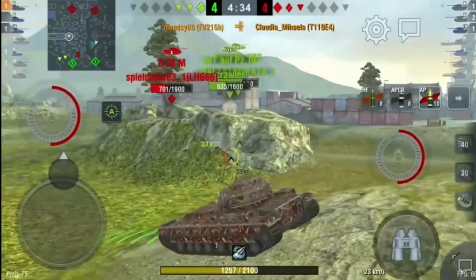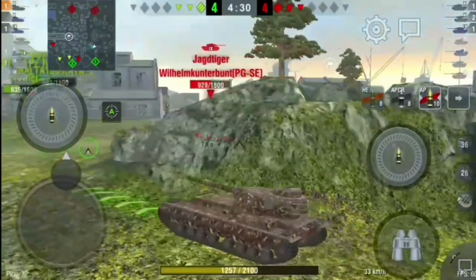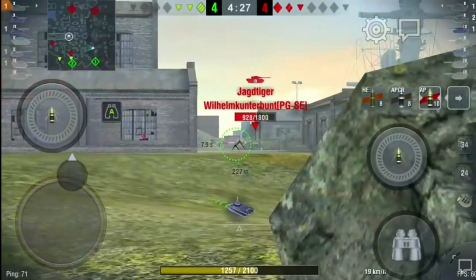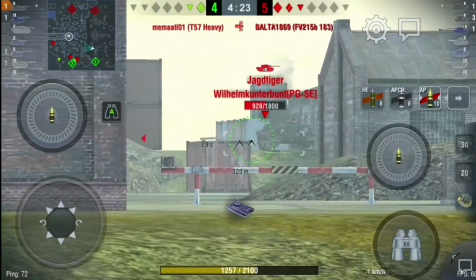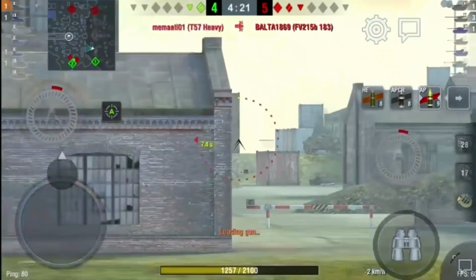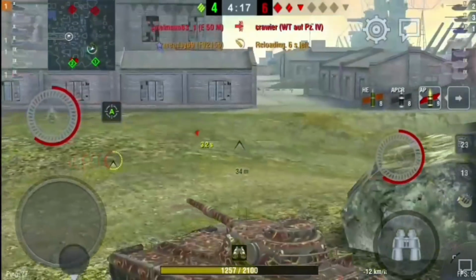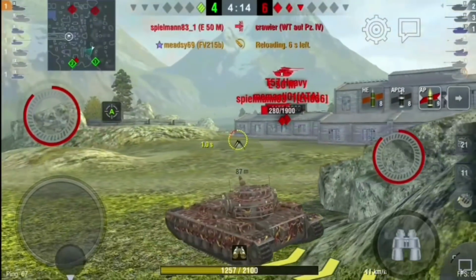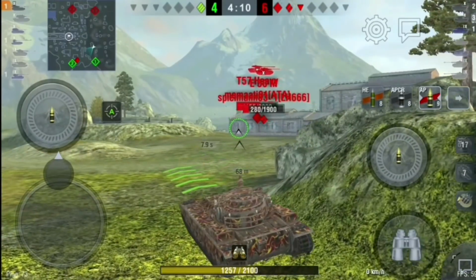So it's now 3 against 3. The E50M has rushed around the back of my team. And now we get the side of a Jagdtiger. So I'm just going to wait for him to cross. My team are dying, but we do get 1 shot. I'm not sure if it penned or not. And I was going to push, but now I see my team, my waffle has died. I'm not going to push. I'm just going to stay where I am. I'm in a good position.